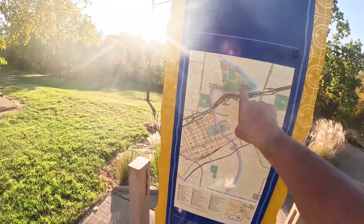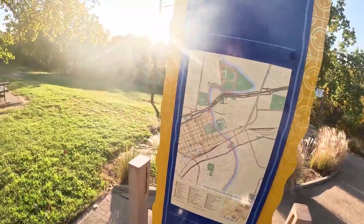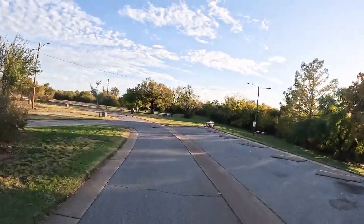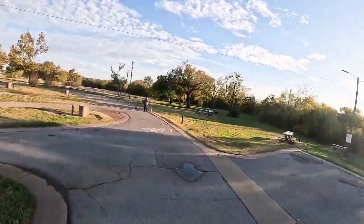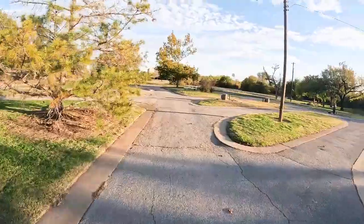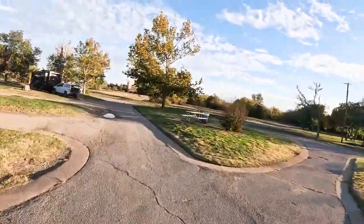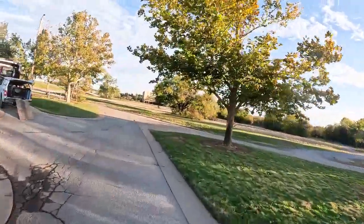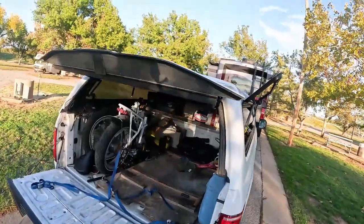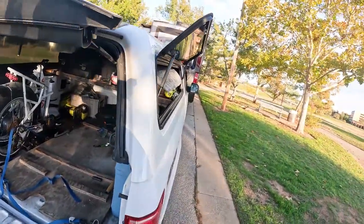So that's where we were riding. Look, they've got a very extensive trail. A great place to ride the electric bike. I gotta get a jacket. Well, here you thought you were just getting a campground tour and you got a park run. You never know where I'm gonna show up.